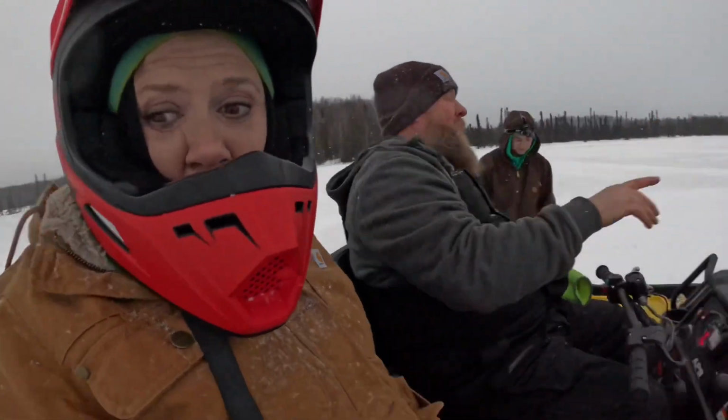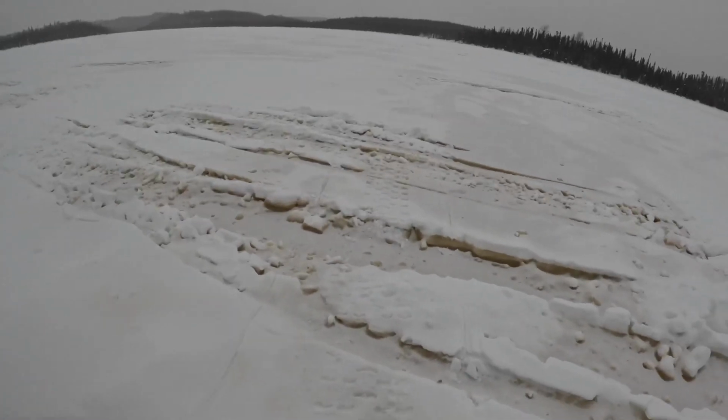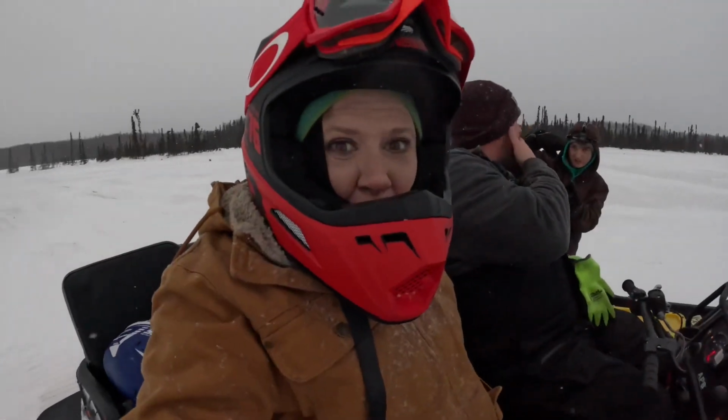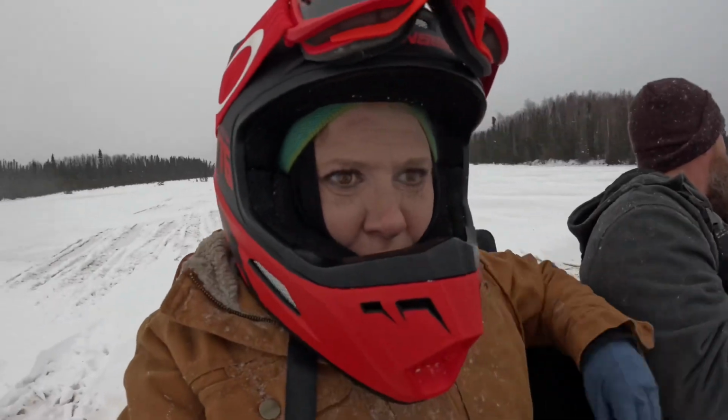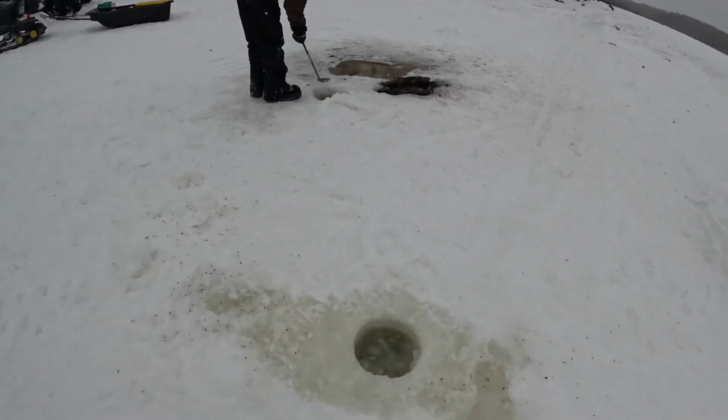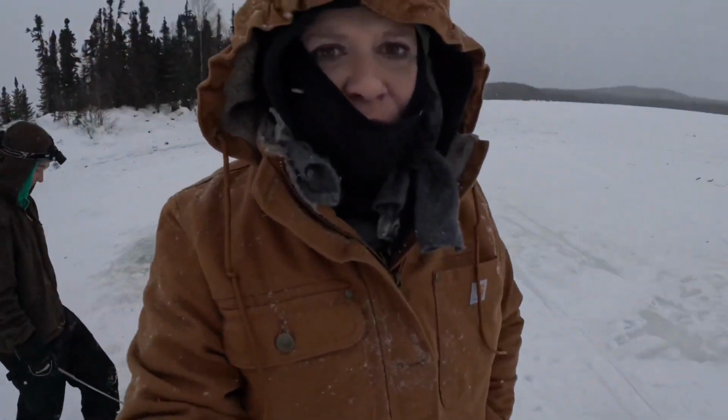We made it to the lake. Caleb's looking for the fishing spot. But look at these ruts. Is that creepy? That's creepy to me. You'll get a lot better. All right, Caleb's drilling holes. All those freshwater shrimp. It's good food for the fish.